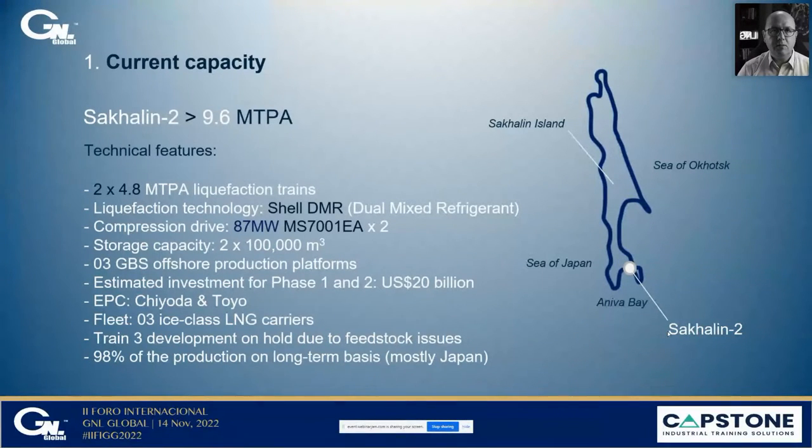The estimated investment for phase 1 and phase 2 is around $20 billion. The EPC was done by Chiyoda and Toyo, and 98% of the production is on a long-term basis, mostly to Japanese buyers.